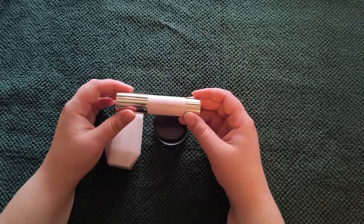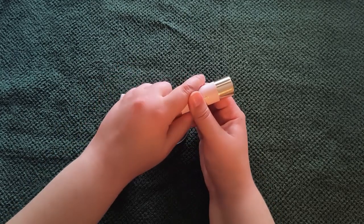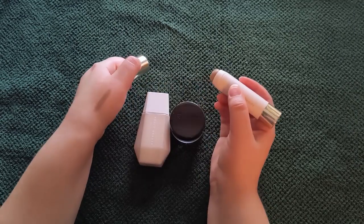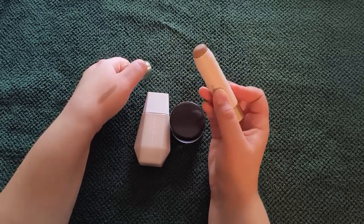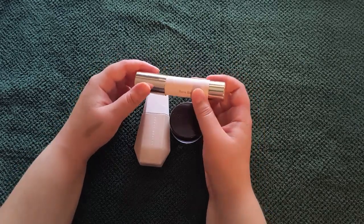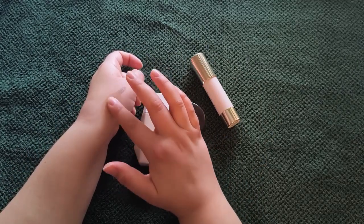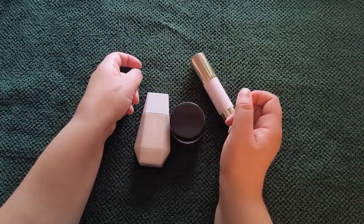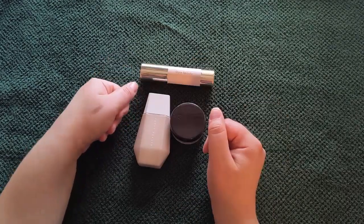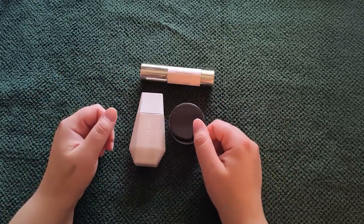I have the Rare Beauty bronzer stick in the shade Bright Side. Again, I didn't have a bronzer until I got this because the shade is just so good for me. It has a green undertone, and I do have an olive undertone to my skin. This is kind of like a bronzer, I've heard people say. And I think that the finish of this works really well with the Fenty. I'm happy with these items and I don't want to focus on using them up right now.